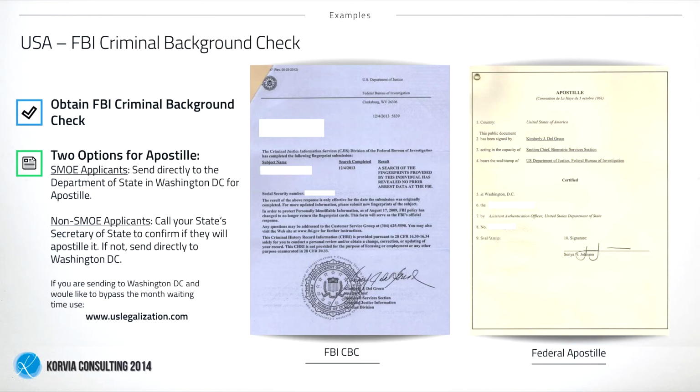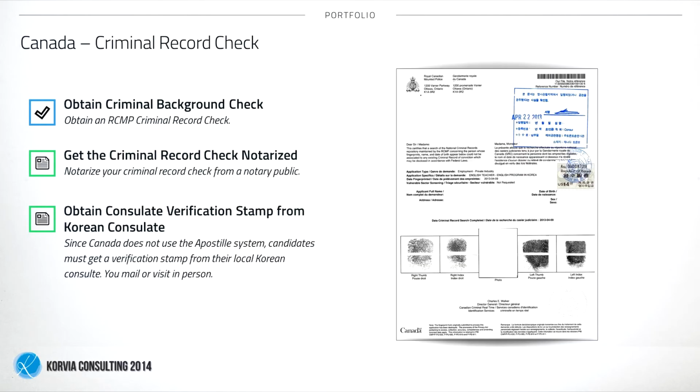Okay, for Canada, you're going to need to obtain the RCMP criminal record check. You're also going to need to get it notarized by a notary public. And then, since Canada doesn't use the apostille system, you're going to need to obtain a consulate verification stamp from a Korean consulate. So you're going to need to go to your local Korean consulate, show them the background check, and they're going to give you a stamp to verify it. That acts as the apostille. You can either mail it or visit in person. And on the right, you can see the stamp as it is in Korean.